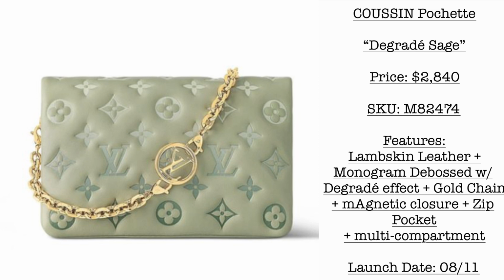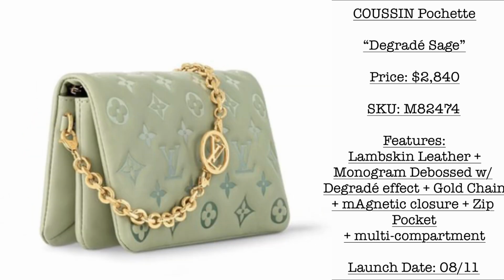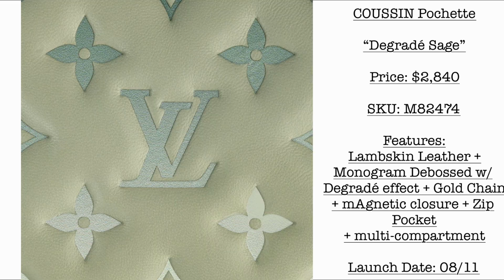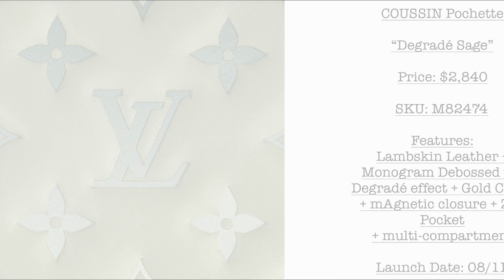And then we have the Cousin pochette, dégradé sage. Price is 2,840 USD. We have SKU here. Features lambskin leather, monogram deboss with dégradé effect, gold chain, magnetic closure with zip pocket and multi-compartment inside.